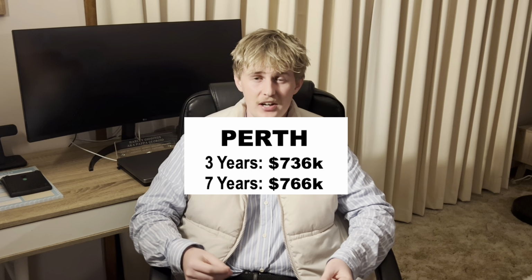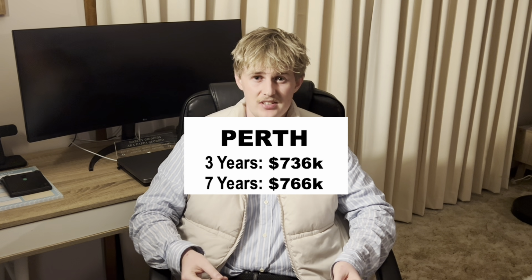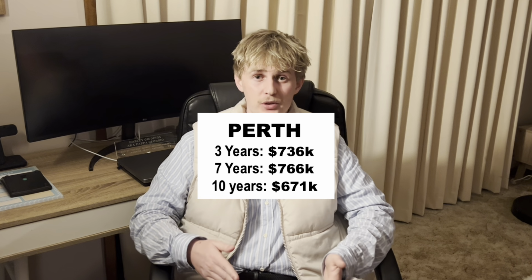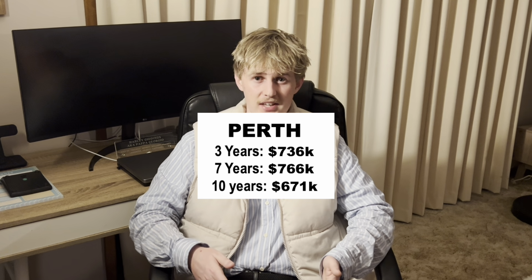If you bought that $500,000 property in Perth 7 years ago, it would only be worth $766,000. And if you purchased a property in Perth 10 years ago, today it would only be worth $671,000. As I said earlier, this is due to a really bad run for Perth the 10 years prior to 2020.